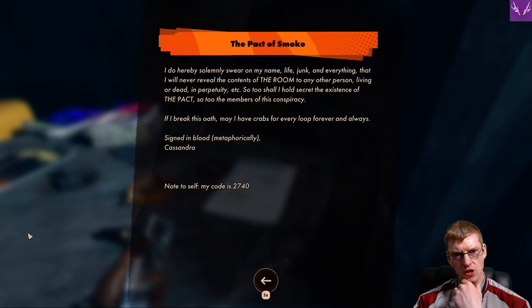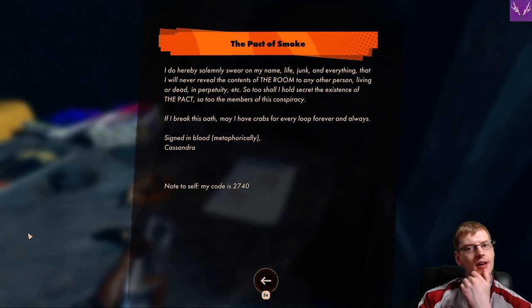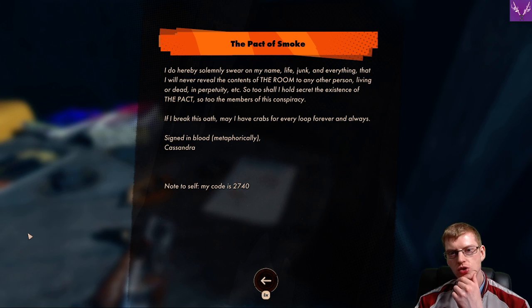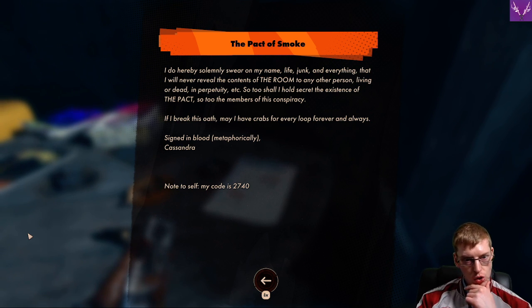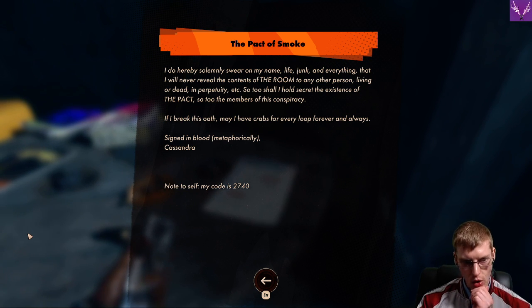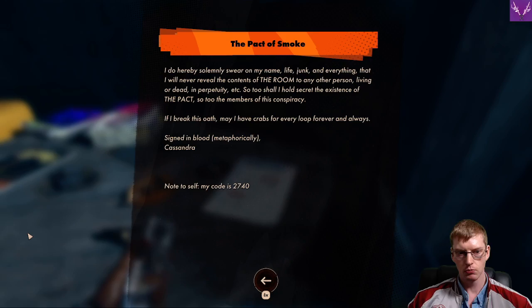I do hereby solemnly swear on my name, life, junk, and everything, that I will never reveal the contents of the room to any other person, living or dead, in particular, etc. So, too shall I hold secrets of the existence of this pact. So too the members of this conspiracy. If I break this oath, may I have crabs for every loop, forever and always. Signed in blood, metaphorically, Cassandra. Note to self, my code is 2740. Cool.